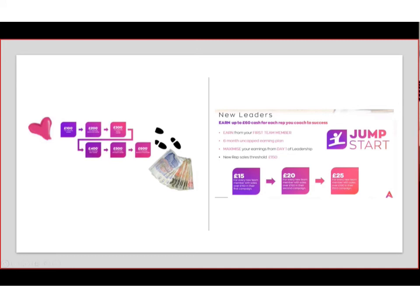Then what we've got is the promotion and mentor bonus. Now, throughout the month of October, it was doubled. I don't know what it's going to be for November, but that is something that we will keep you up to date with. It's still amazing either way, isn't it? Still amazing, yeah, for doing a brilliant job to be rewarded, so anything from £100.